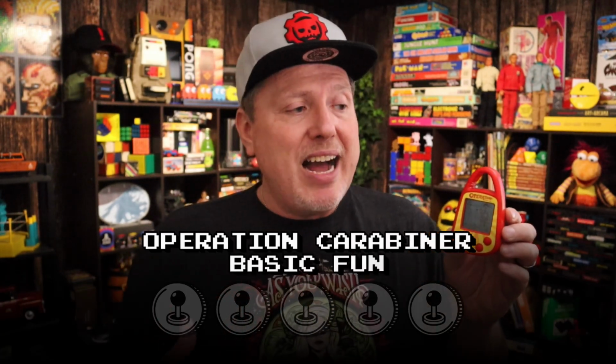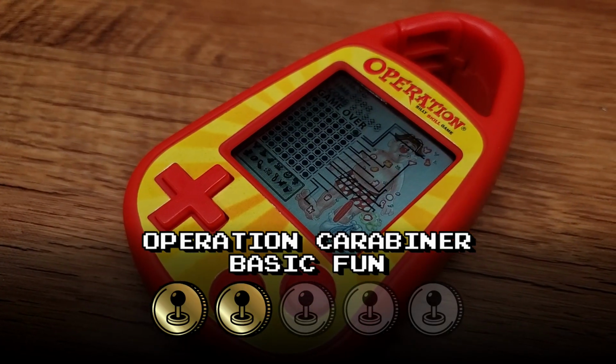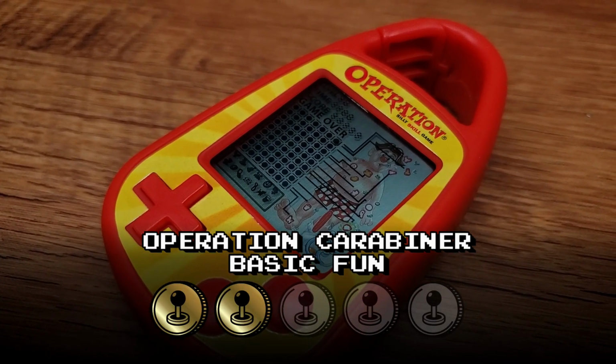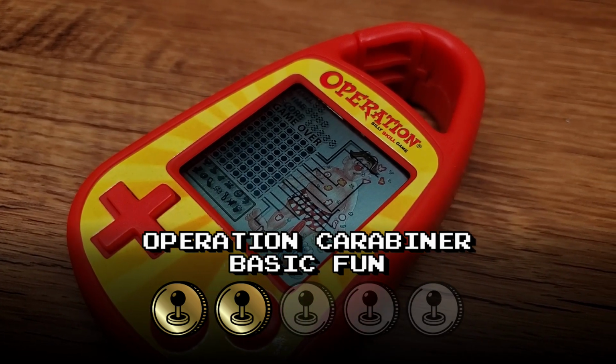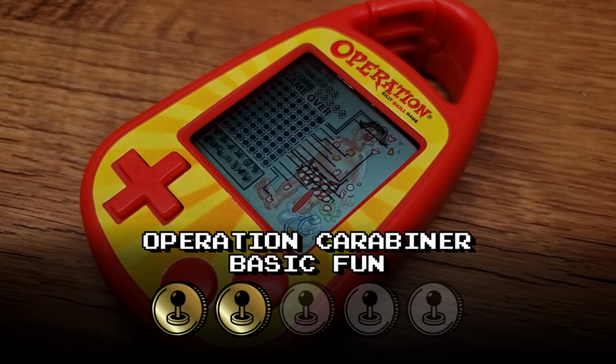As for a rating, I would rate this about 2 tokens out of 5. It's a cute little gadget that you are liable to have some fun with, but it's not one that's going to invoke those memories of playing the classic Operation board game that you remember growing up as a kid.